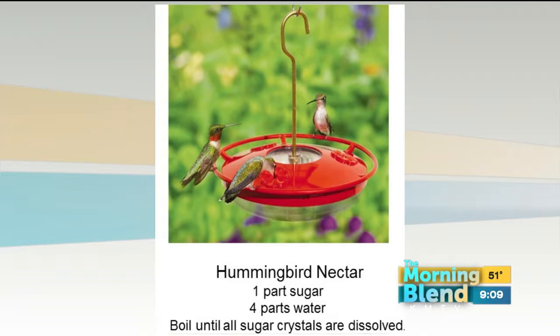What's different? Is it ready to use? There's sugar in it. It's basically sugar water, right? It's basically sugar water, and you can make your own. 1 part sugar, 4 parts water, boil it till the crystals are dissolved. You can make a big batch, and it'll keep in the refrigerator about a week or so. There's one ingredient that's not on that list, Marge, and that is food coloring. Right, and we don't recommend that. It's not good for the birds.